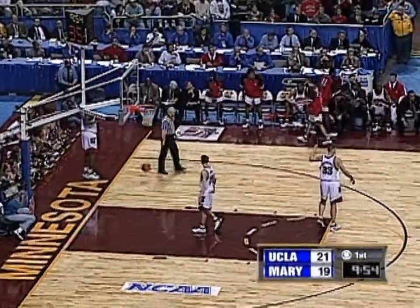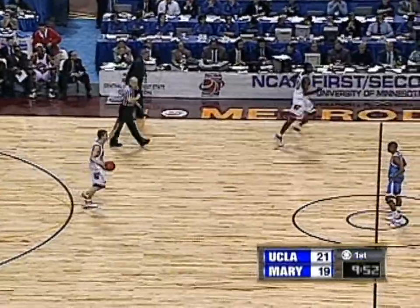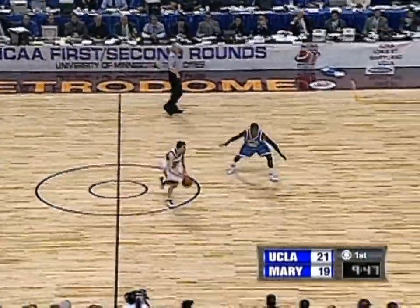Now Danny Miller comes on. Terrence Morris is going to get a rest. So let's set the lineup for you for Maryland. Taj Holden, Mike Martisich, Danny Miller, Juan Dixon, and with the ball, Stephen Blake, the freshman point guard.